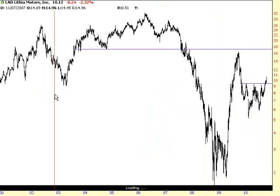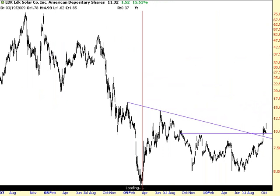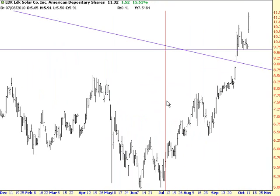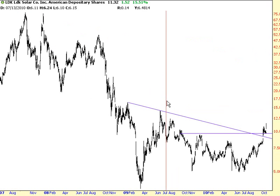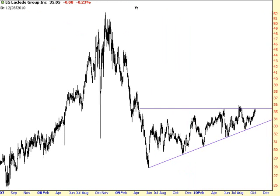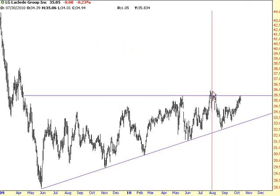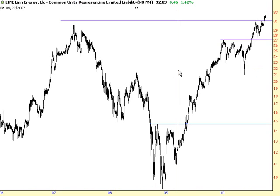Here's LAD. Today's real honey was LDK. And this one, big gap up on good guidance and a really huge pickup in volume. In fact, the biggest volume in about a year on this one, so very handsome. LG, here's a very pretty, just not quite a breakout. We had a bit of a false breakout back in the summertime, but it kind of has the makings of a nice breakout from that right triangle.